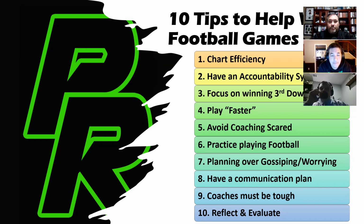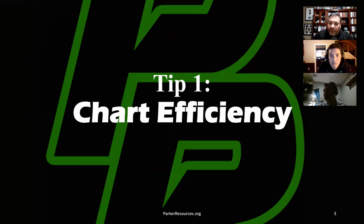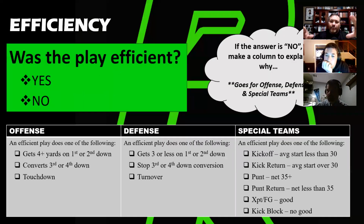The first one, chart efficiency. You may say, well, what does that mean? Well, think of this more as the self-scout tip. Really, these first two tips are probably self-scout. So that should tell you what my thoughts are on how to win football games. But the first tip, chart efficiency. And let me tell you guys what that means, and then you guys expand on that as we go.